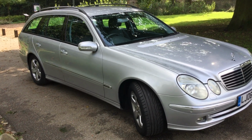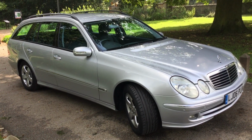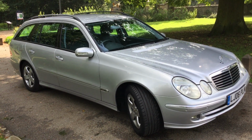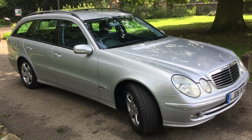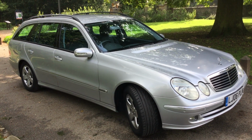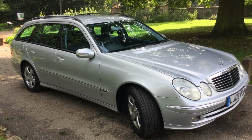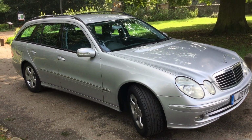So I'm sure there's other bits and pieces I've just missed about the car, but it drives really well. We have spent a bit of money on it. We've put a new power steering pump on it because the old one was whining a little bit, and we've also put a new air conditioning compressor because the old one wasn't working, and the air conditioning is obviously working fine. It's super cold now.